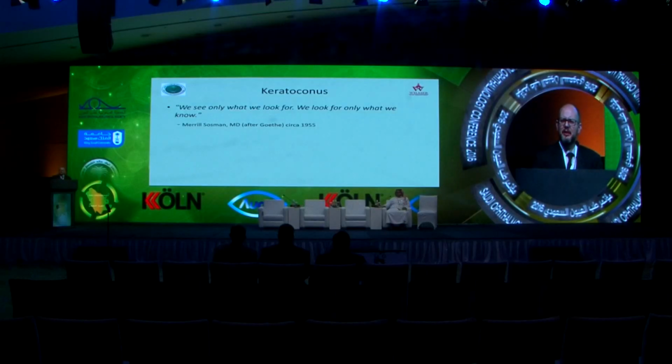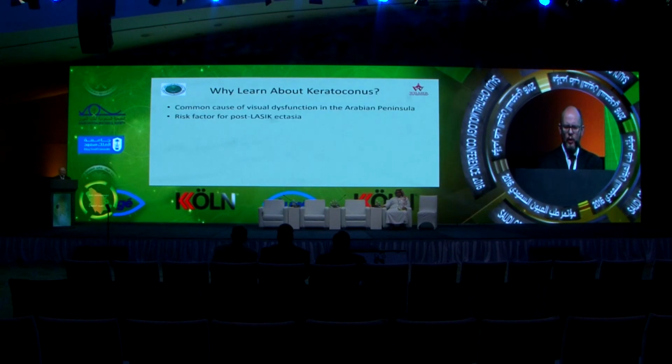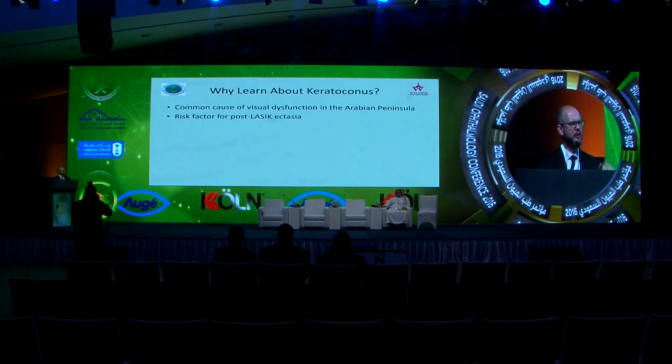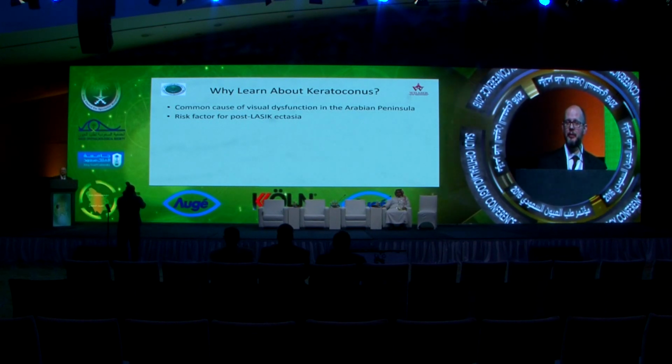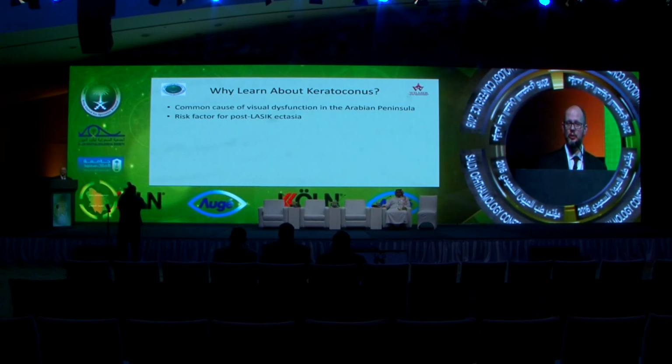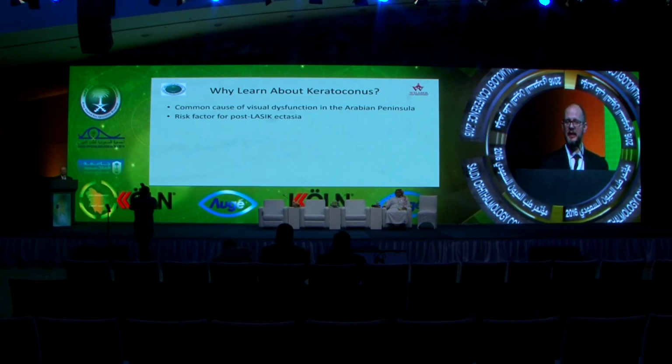The reason to educate ourselves is because we only see what we look for, and we look for only what we know. In other words, you can see something over and over, and if you aren't looking for it, you might miss it. And the reason why keratoconus is important is for two things. One is it is a very common cause of visual dysfunction in the Arabian Peninsula. And so a lot of your patients will have this condition, and the more educated you are, the better care you can provide. The second reason is that it's also a risk factor for post-LASIK ectasia.